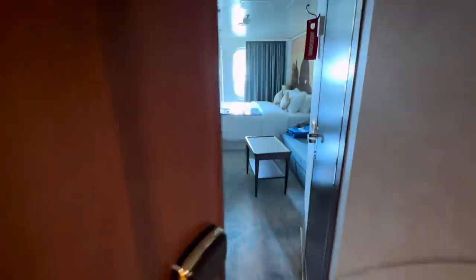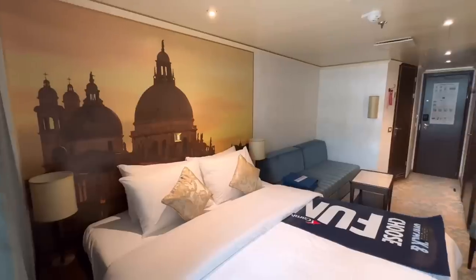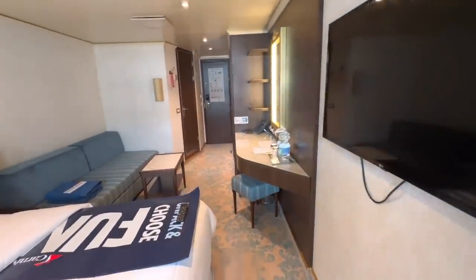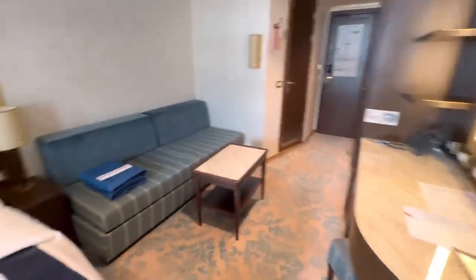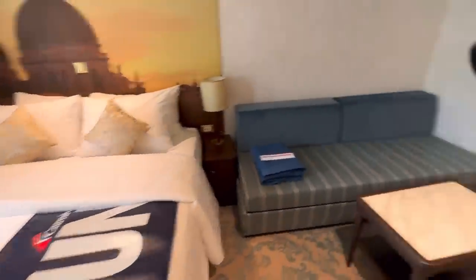Here is my room, and here is my key. Moment of truth. Let's see what we're working with. Ta-da! Oh! Not bad. Let me give you guys a brief walkthrough before we go exploring, show you the room, because I don't think I'll do an official tour on my main channel. As you can see, got a nice little bed. Carnival typically does have some very comfortable beds. I'll find out soon enough.